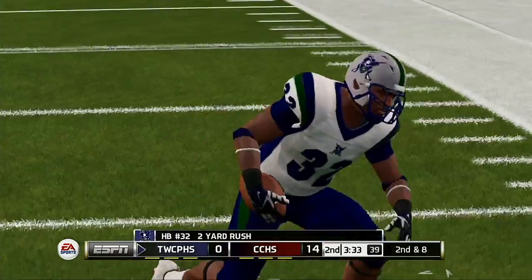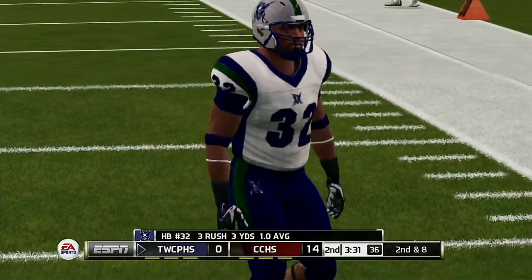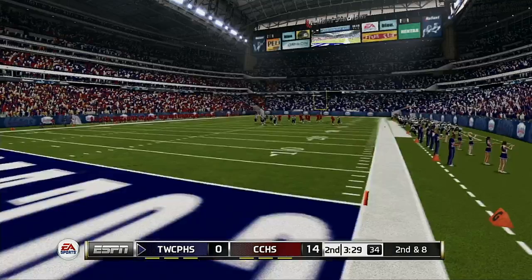He gets out to about the 45-yard line. That's a gain of two on the play. That makes it second and eight.